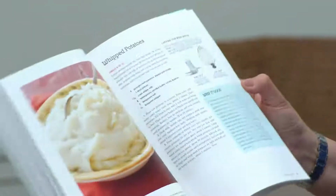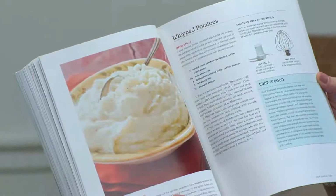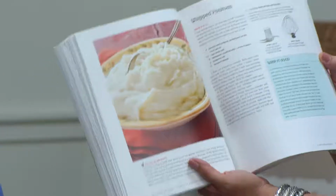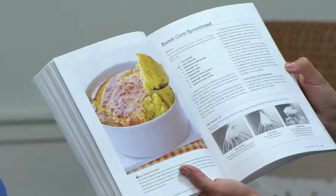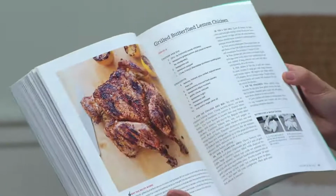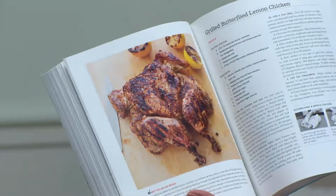There's a crown roast of pork, whipped potatoes. Ever wonder why your mashed potatoes don't taste as good as everybody else's? Here's the secret. Then you have a sweet corn spoon bread, a pork ragu, a skillet lasagna, a grilled butterflied lemon chicken. That looks good.